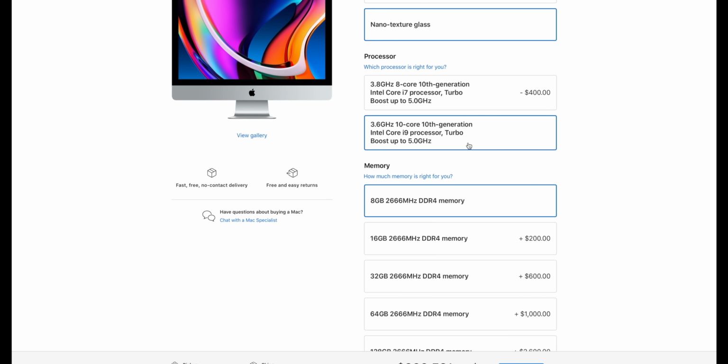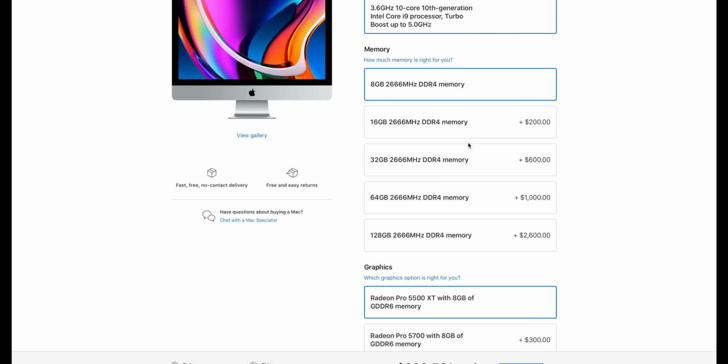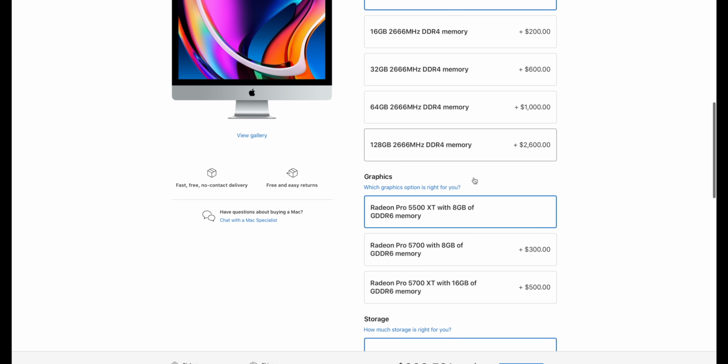$400 extra. That's a really massive rip-off going from 8 cores to 10. $400, that's a lot. And the RAM, it's always a rip off, the RAM. Interestingly, it is 2666. Well, I'll be very interested to see if my 3200 DDR RAM will fit in here, which I will test out for you. So make sure you sub up.